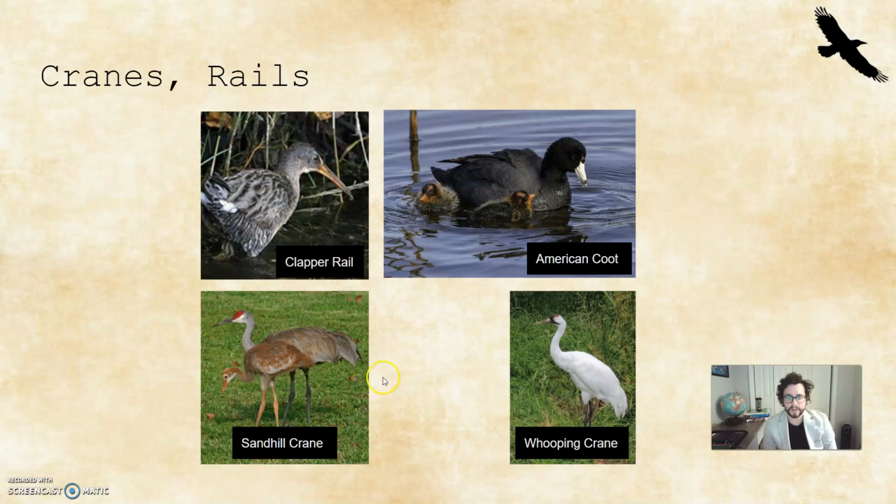We've also got our cranes and rails. The cranes tend to be really tall. Rails tend to be really hard to see, but they have these very long beaks and long legs that they tend to use to get through the wetland areas. And coots actually look like ducks, but they're more related to these guys.